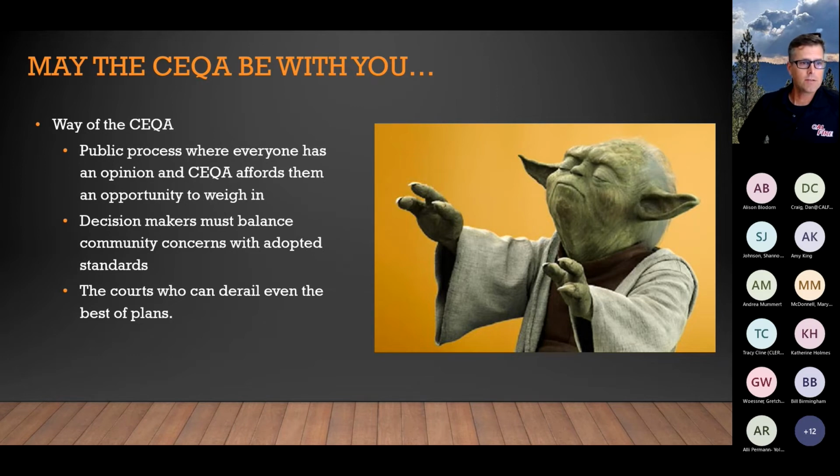So the public process, where everybody has an opinion, and CEQA affords everyone an opportunity to weigh in. It gives the decision makers a need to balance those concerns with the adopted standards of the department or agency or community, and knowing full well, depending on where you're at in the state, you might have a very wide array of opinions on what should be done, what could be done, or what's just untenable. And at the end of the day, the courts have that say in how this is all interpreted.